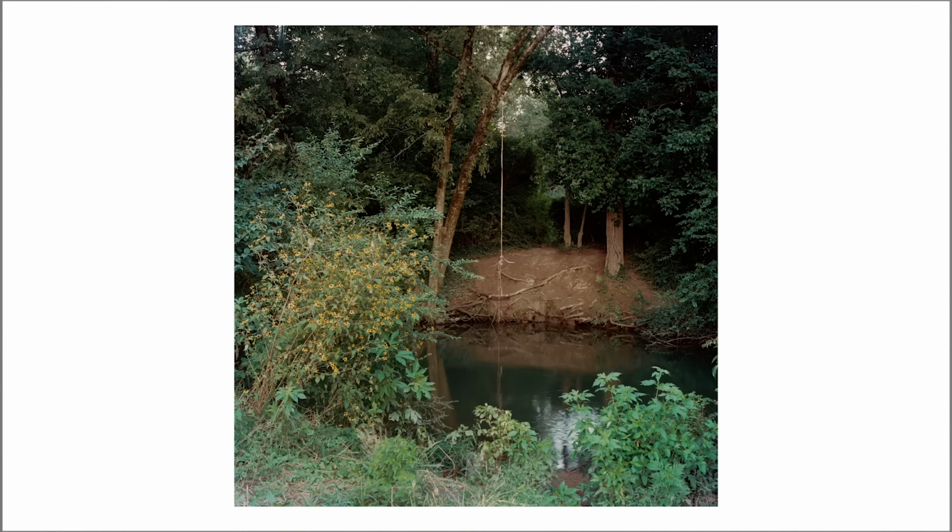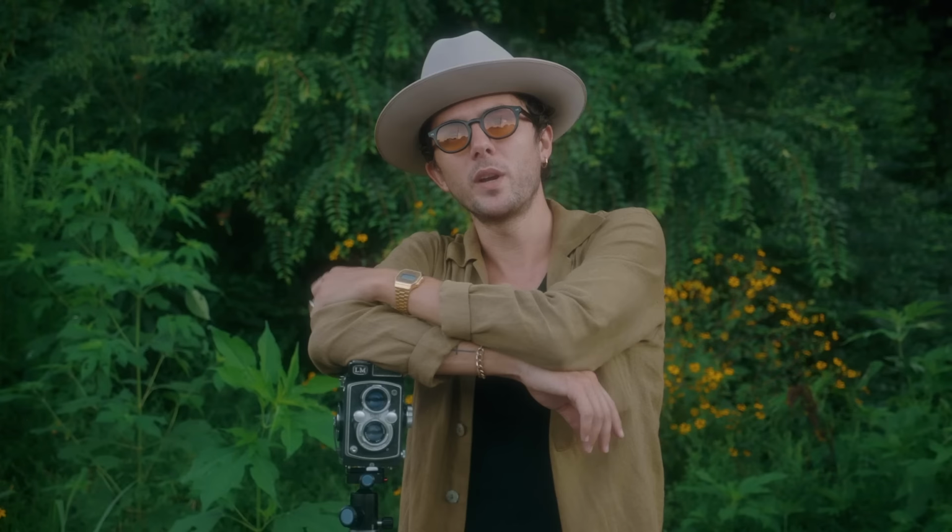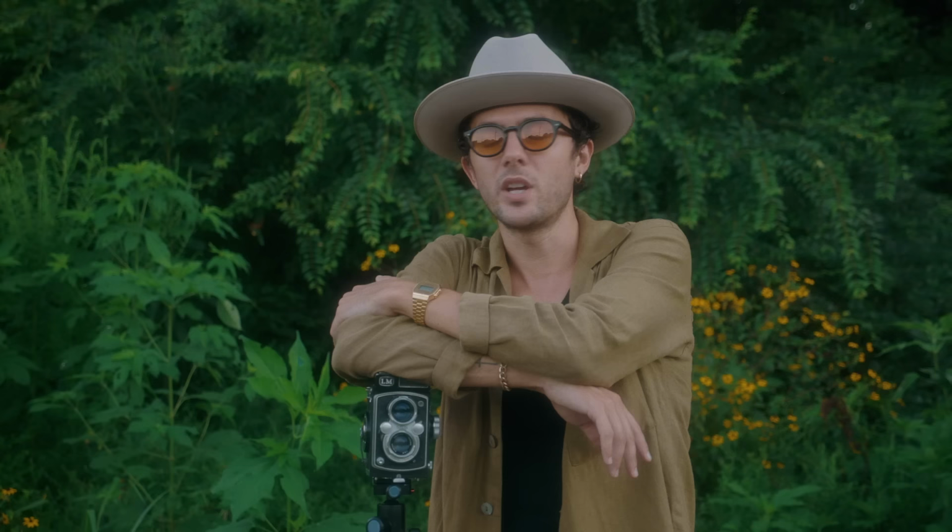I'm excited to see what the Lomo 800 looks like. I feel pretty confident with the exposures and knowing how Lomo 800 is on 35 millimeter. That's why I chose this area, very green. I love the way that Lomo 800 looks with just kind of green earthy tones. And so I'm really excited to see what that looks like.